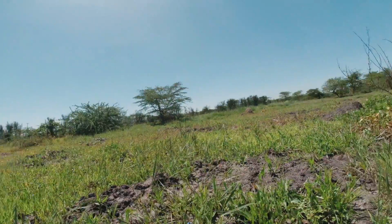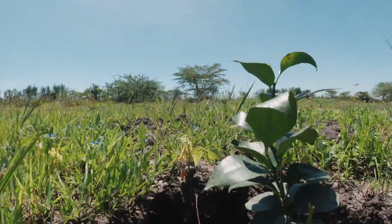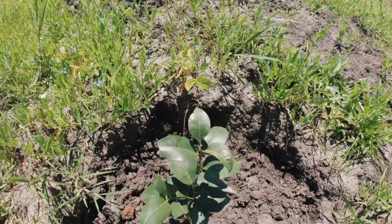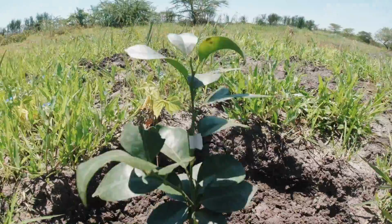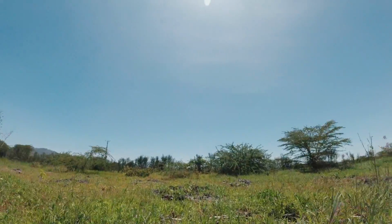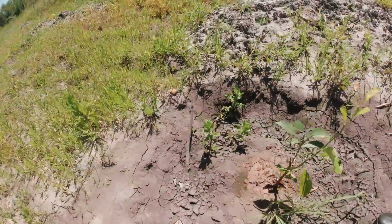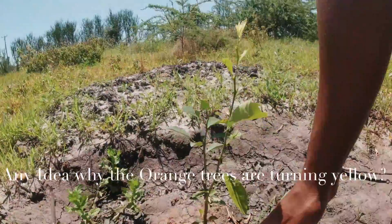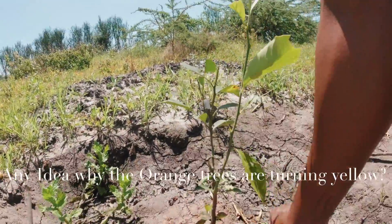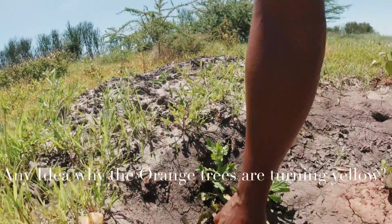So it seems as everyone was enjoying the rain, my trees were dying. But I'm grateful the majority of them survived. I'm just surprised, asking myself what's happening. Some of the leaves are very green, and where the graft is, some of them are still yellowish. It's interesting, there's water inside. The plants are turning yellow.